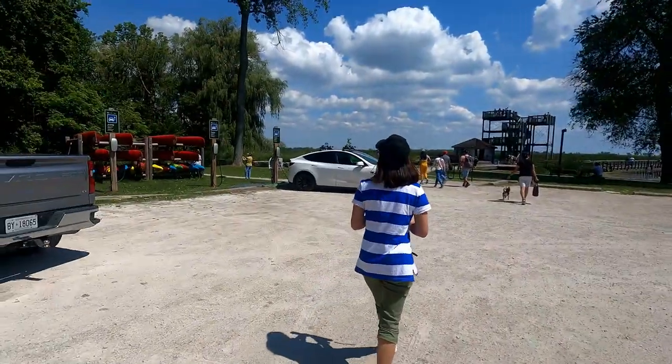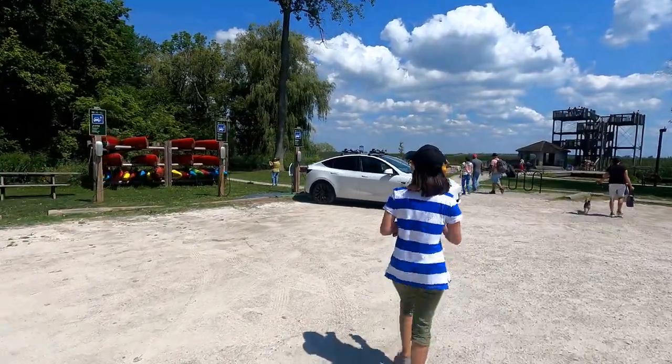New day, new adventure. Today is the day when we visited Point Pelee National Park, which is the most southern point of Canada. Let's see what is it here.